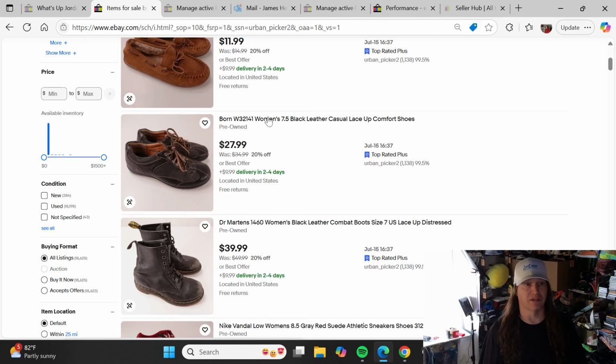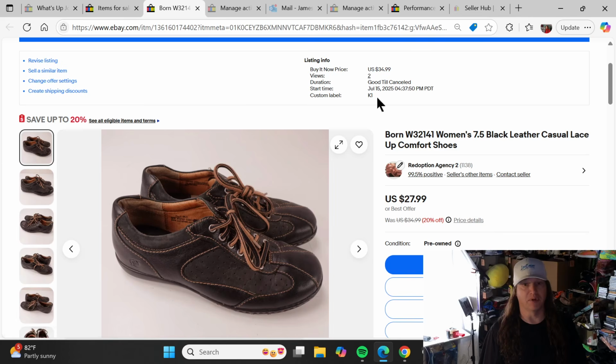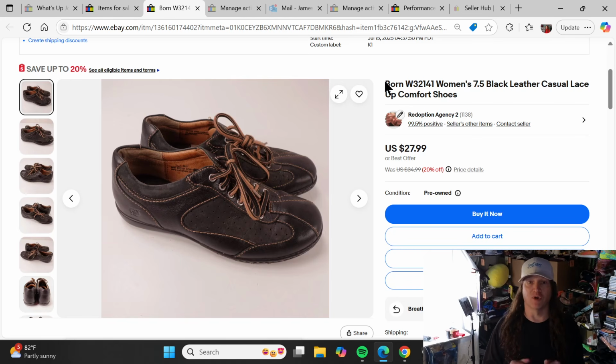Next up, we have some Born women's comfort shoes. It did put the style number second. I've grown to just go with whatever it spits out at me because it's AI. It should be smarter than me when it comes to how things should be set up, maybe what people are looking for in the title and things like that. So I've grown to just accept what it puts out for those reasons.